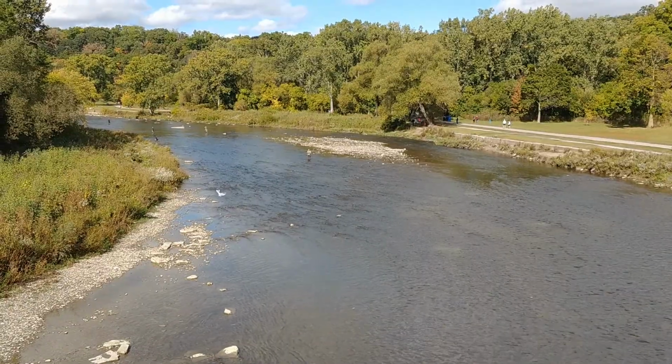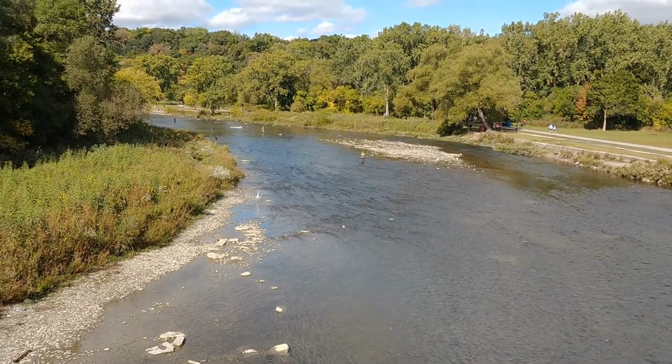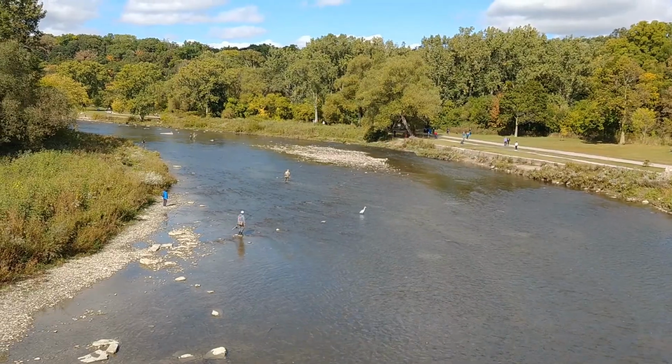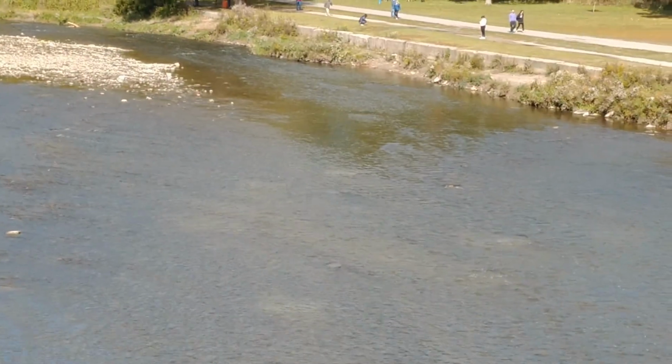The Humber River is one of 40 Canadian heritage rivers. Its water is sourced from about 750 creeks that fan in to feed the river, with its main branch almost 100 kilometers long. It then flows into Lake Ontario.